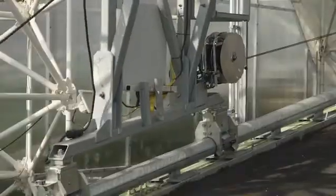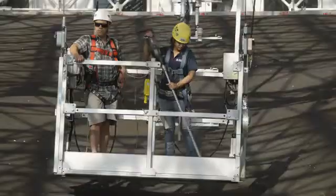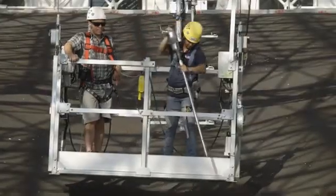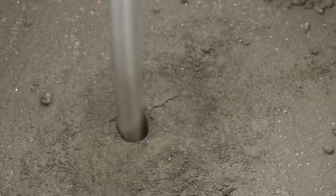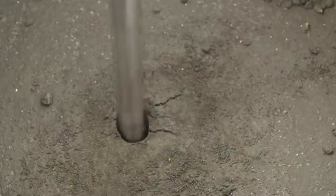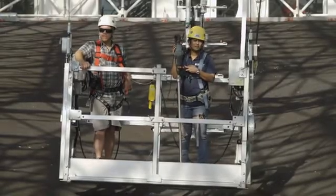My name is Aditi Sengupta. I study soil microbes, and today I'm going to take some soil cores from the Landscape Evolution Observatory. Once I have the soil samples, I'm going to take them back to my lab, and then I'm going to analyze them for all the different microbes that I can find in there.